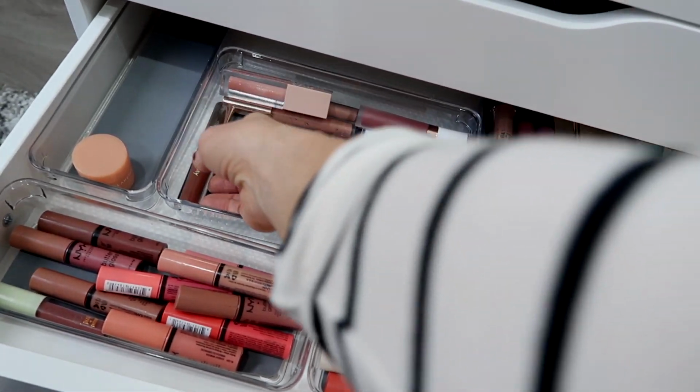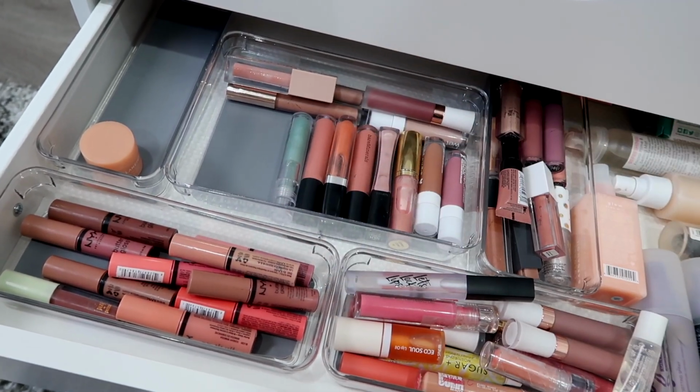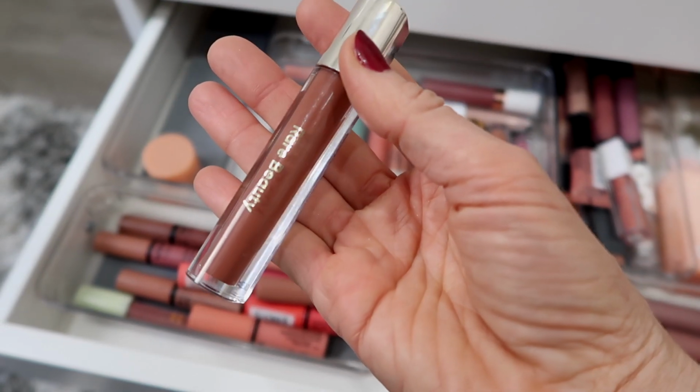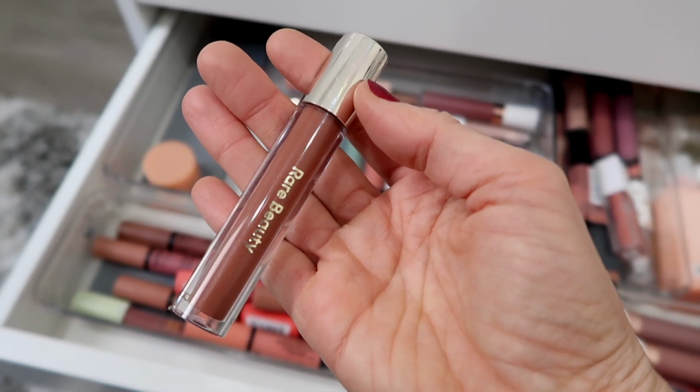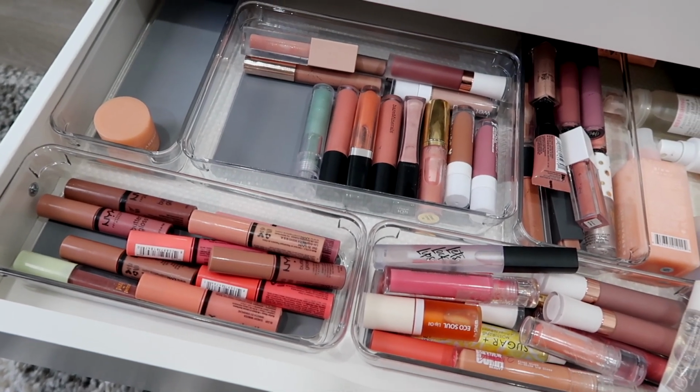I also want to grab my Rare Beauty lip gloss. This one's in the shade Nearly, what's it called? This is the shade Nearly Neutral. Isn't that the name of the blush? It's been a while since I've used this one. I do really like it. It's really, really comfortable. And I love the shade. It's this really sheer brownish nude. I just wish it smelled better. I feel like it should be sweet.